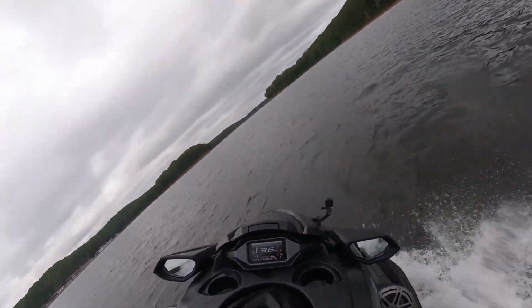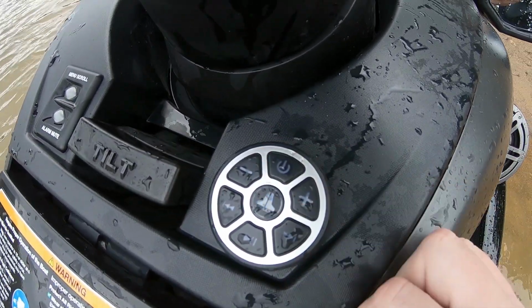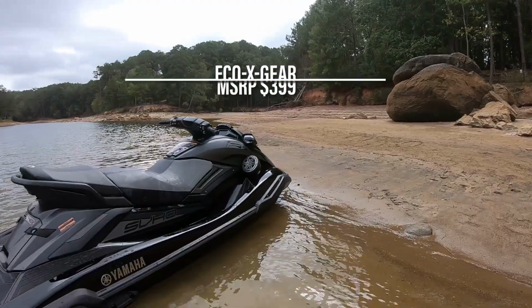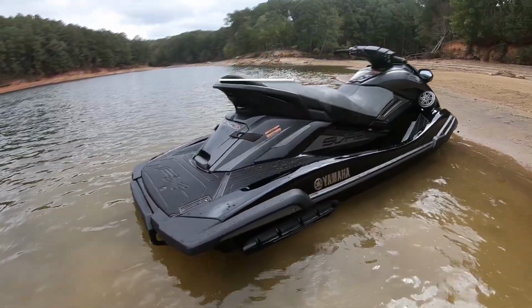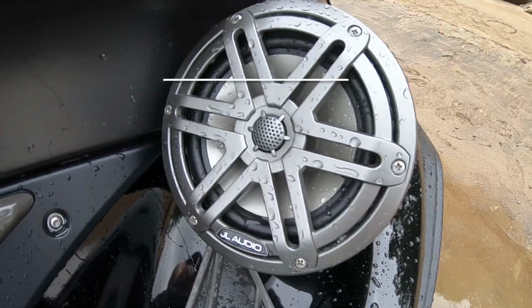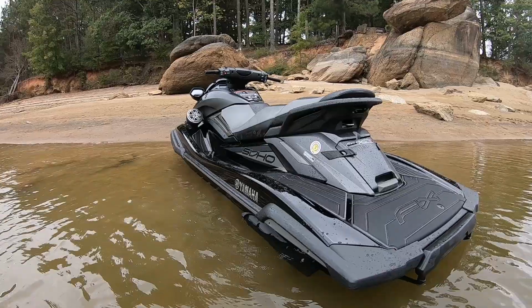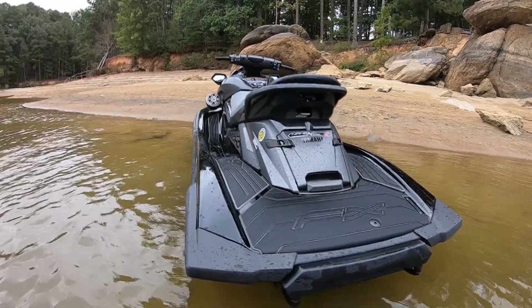For 2020, Yamaha's accessory group worked closely together with EcoXgear to completely redesign their waterproof wireless Bluetooth speakers, upping the wattage to 60 watts, double that from last year's 30, and are available with a suggested retail price of $399. But if you're really looking for face-melting in-concert level sound, Yamaha does offer an exclusive JL audio system. Our test unit for today came to us boasting a 600-watt 4-channel amp, ready to blast our tunes via our Bluetooth device through two pressure washer safe, waterproof footwell speakers.